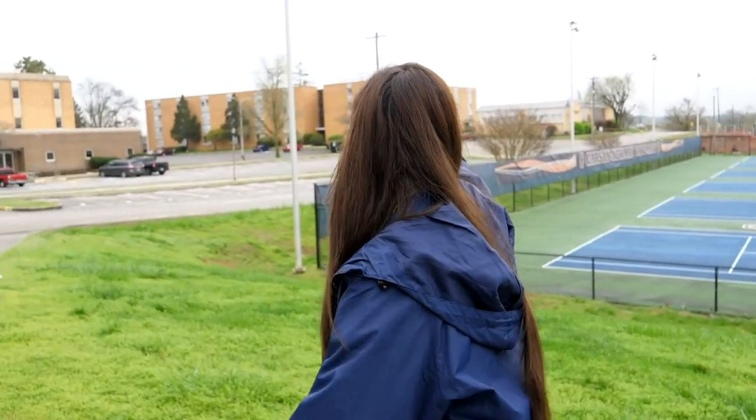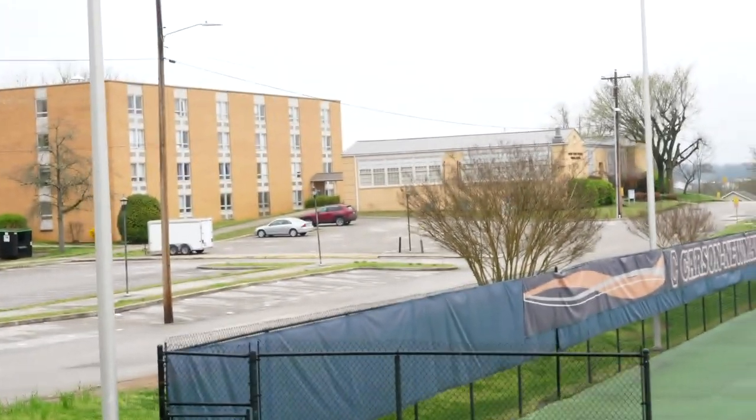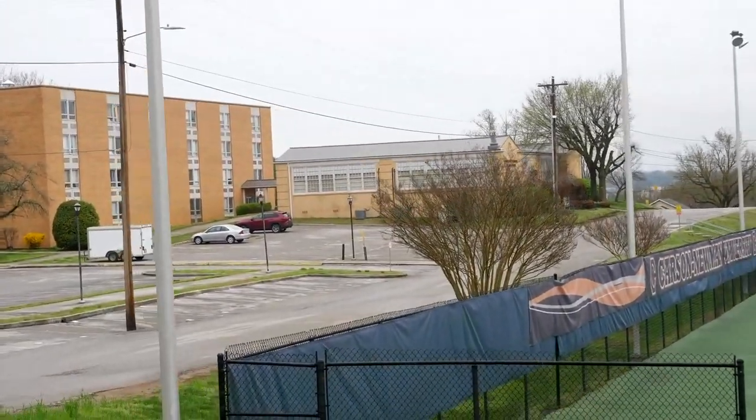Behind me, you'll see a smaller brick building. That is our nursing building. Nursing is one of the top majors here at Carson-Newman. We send a lot of nurses out. We've actually had 100% placement rate in the past several years. So we're really, really proud of that.